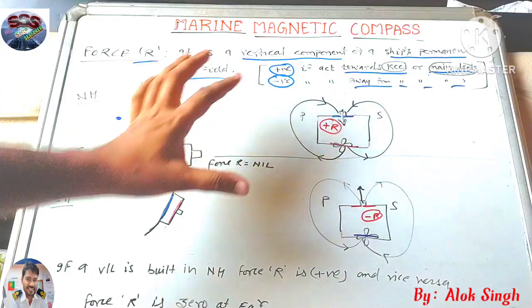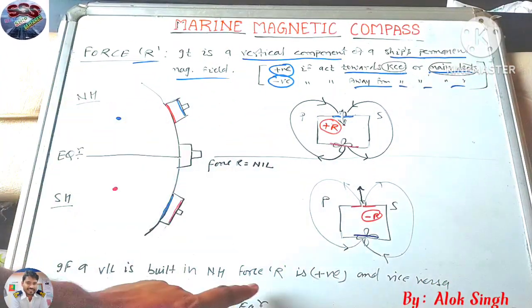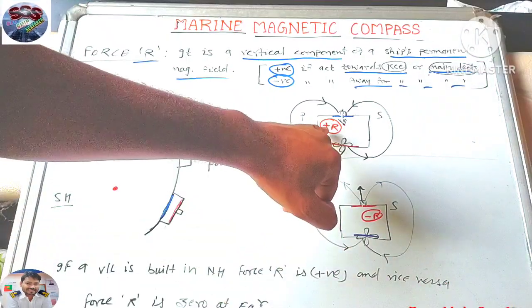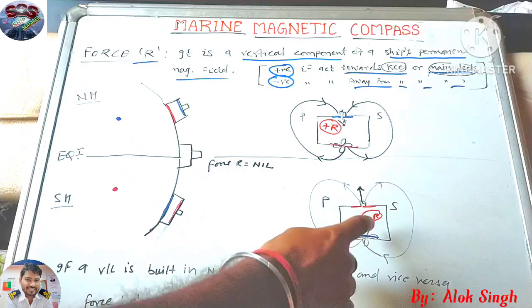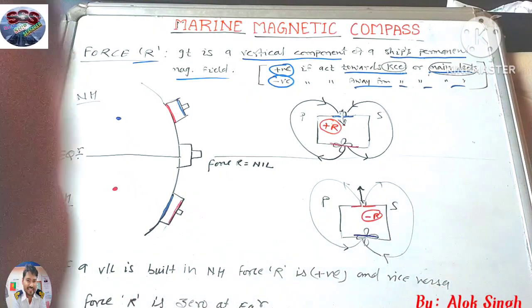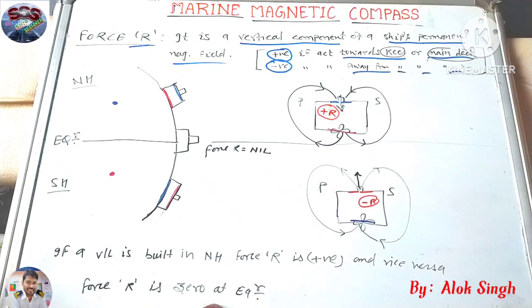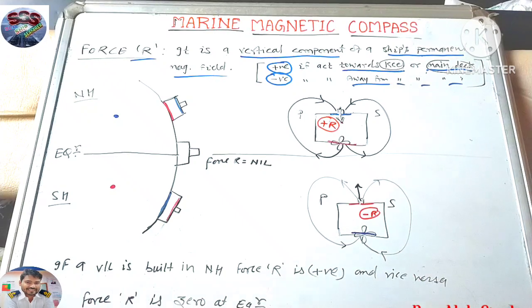So the conclusion from this is, if a vessel is built in the northern hemisphere, force R is positive, we can see here positive, and vice versa. If it is in the southern hemisphere, then that will become minus R, and force R is 0 at the equator. We can see here the force R is 0 at the equator. So this is about force R.